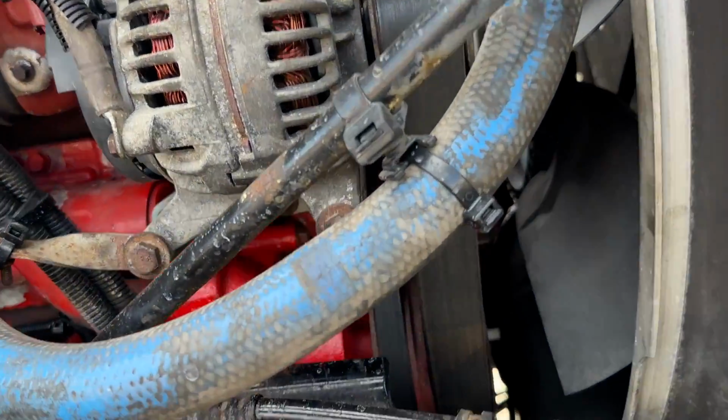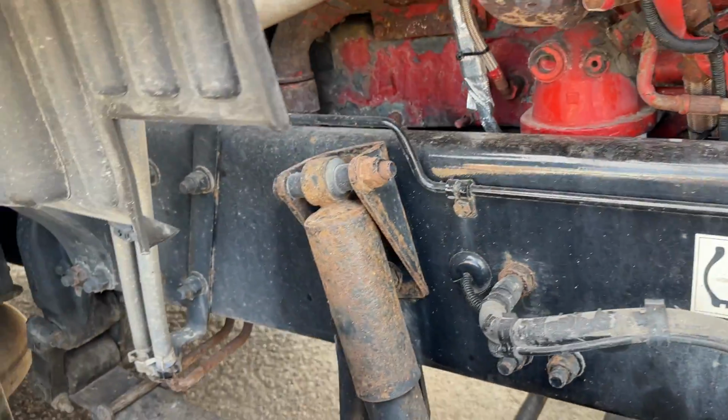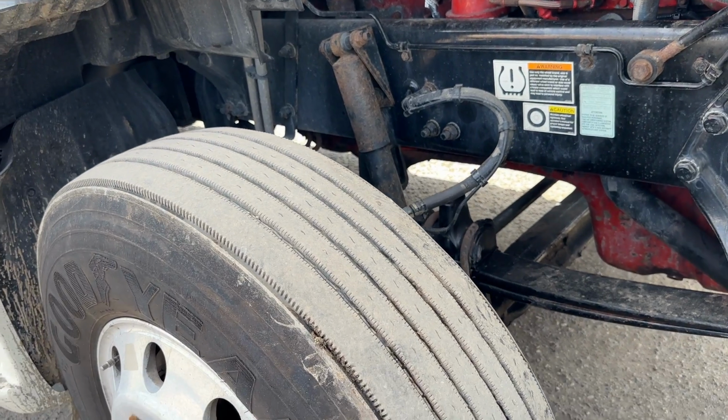Have a look here. Looks like we've got a new water pump or something in here, because I see it's a slightly different color and it's definitely a shinier red. Okay, over here you can see it looks like we're dry, so no major leaks, nothing dripping on the ground. I'll get this engine running in a minute and we'll have a look at the blow-by, but for now I just want to go through the truck.